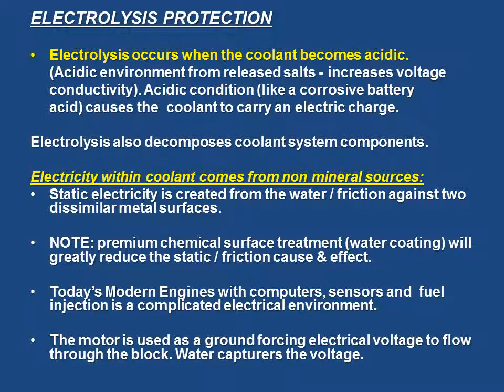Here's the big kahuna. Electrolysis occurs when the coolant becomes acidic. You see, in an acidic environment, that's where the salts are released and you have increased voltage conductivity. An acidic condition, like a corrosive battery acid, causes the coolant to carry an electric charge. Electrolysis also decomposes or breaks down the coolant system components.